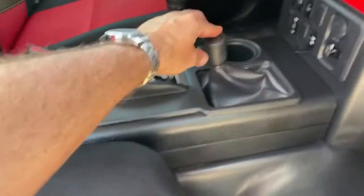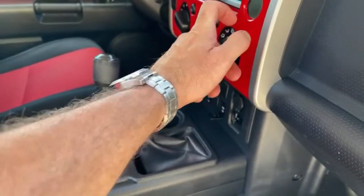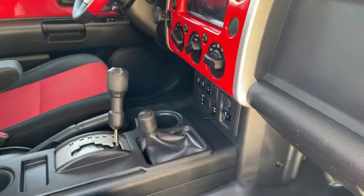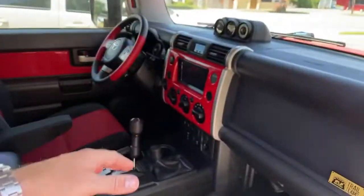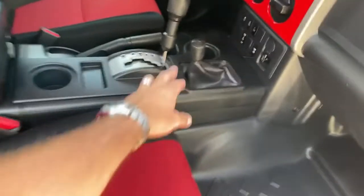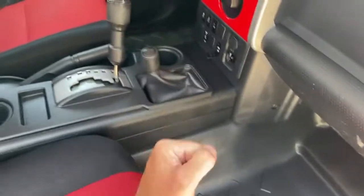There's your 4-wheel drive. You know, on your Toyota 4Runners, it's usually like a dial, unless you're getting an older 4Runner like an 04, something like that. Not an 04, like a 2001. Those older 4Runners have it like that. So anyways, a lot of people like it when it's like this. It just feels more like an off-road vehicle when you could actually do all this kind of stuff.